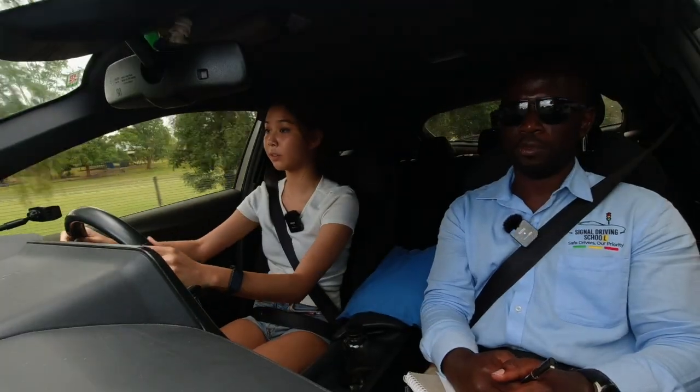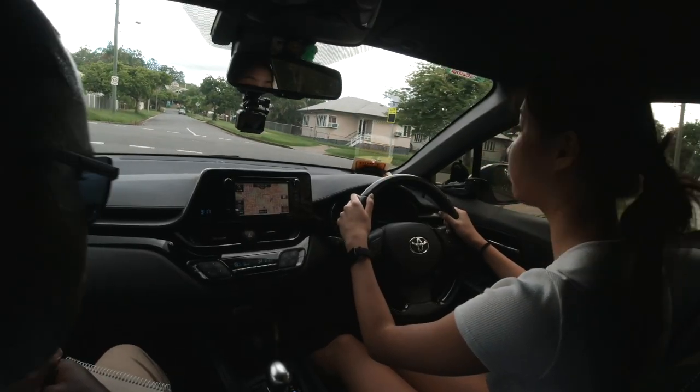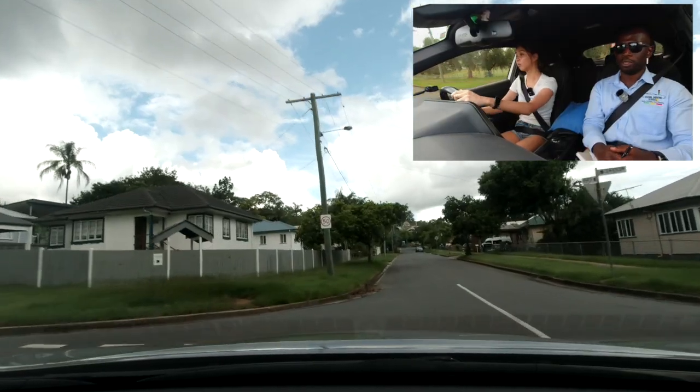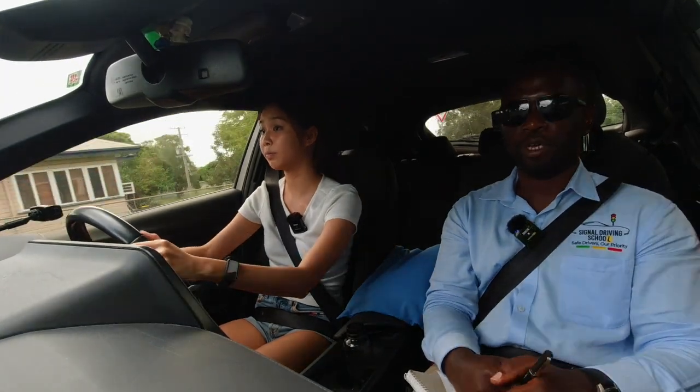Wait, did you say turn right? Oh, so straight on this one. Right, okay. Then I would like you to pull over. Okay. Just anywhere. Yeah, anyway, it's okay.